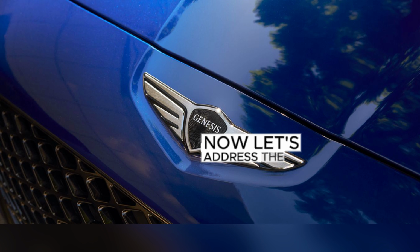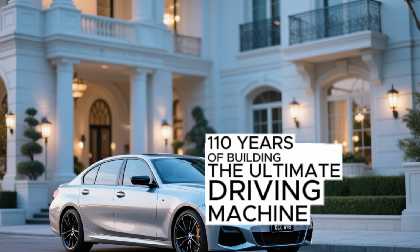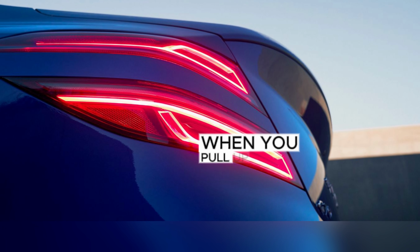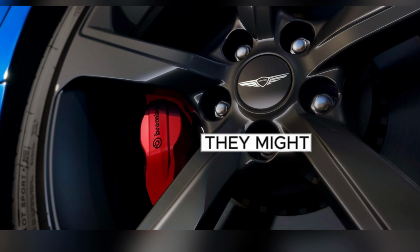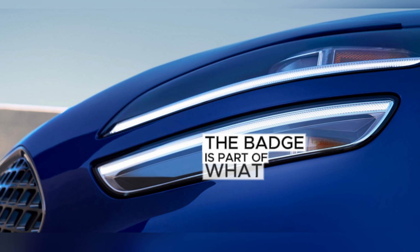Now let's address the elephant in the room, the badge. BMW has prestige, heritage, 110 years of building the ultimate driving machine. Genesis? They've been around since 2015 as a standalone brand. When you pull up to a restaurant, people recognize the BMW. They might not even know what a Genesis is. And for some buyers, that matters. The badge is part of what you're buying.